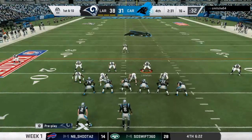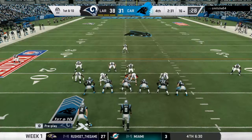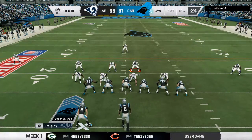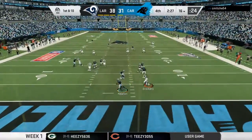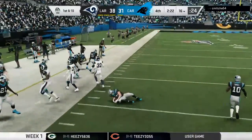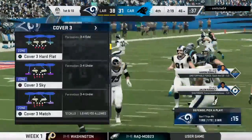This Carolina offense at the line, ready to go. Get ready. Check. Coming off the pick 6, it's Newton. And got his man, complete. Give him 30 yards there.